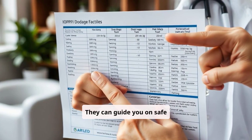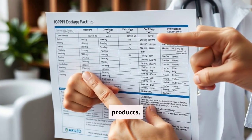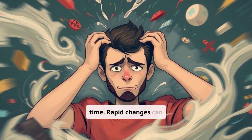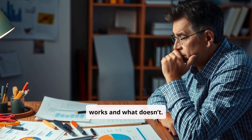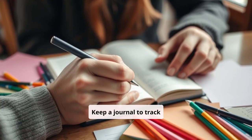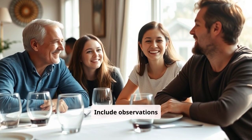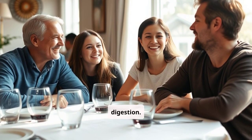They can guide you on safe implementation, especially regarding doses and products. Introduce each step slowly, one at a time. Rapid changes can overwhelm the body, making it harder to identify what works and what doesn't. Keep a journal to track behavioral, emotional, and physical changes over time. Include observations such as improved mood, social interactions, or digestion.